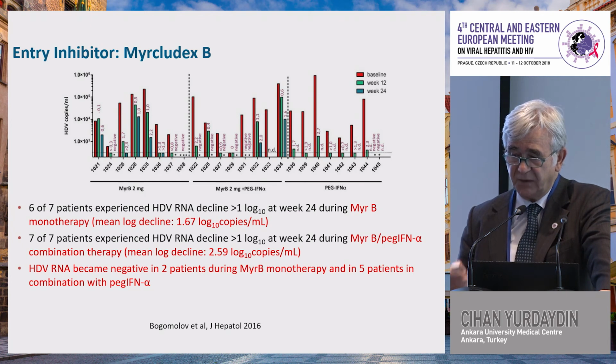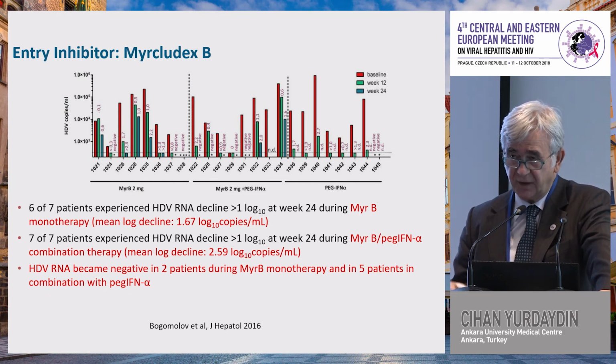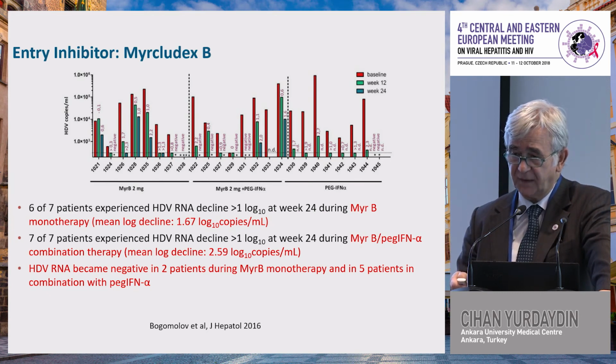Now, let's start with Mircludex, some data. Mircludex B led to a 1.7 log decline at the dose of 2 milligrams per kilogram in the first study published. And with interferon combination, the decrease of HDV RNA was 2.6 log, and they spoke about synergistic efficacy.